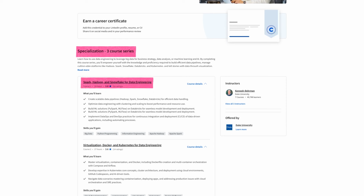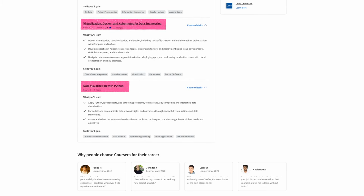The first course is focusing on Spark, Hadoop, and Snowflake and learning these tools. The next one is virtualization, Docker, and Kubernetes. And finally, data visualization with Python. So who's this course for?